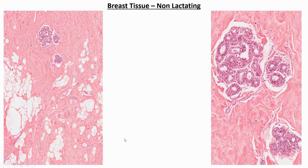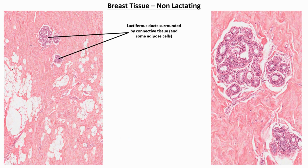And just so you can see an example of that, we have some breast tissue here histologically, not lactating, so we've got these lactiferous ducts hanging out in a lot of connective tissue. So we can see this connective tissue here. We've got some adipocytes here as well.